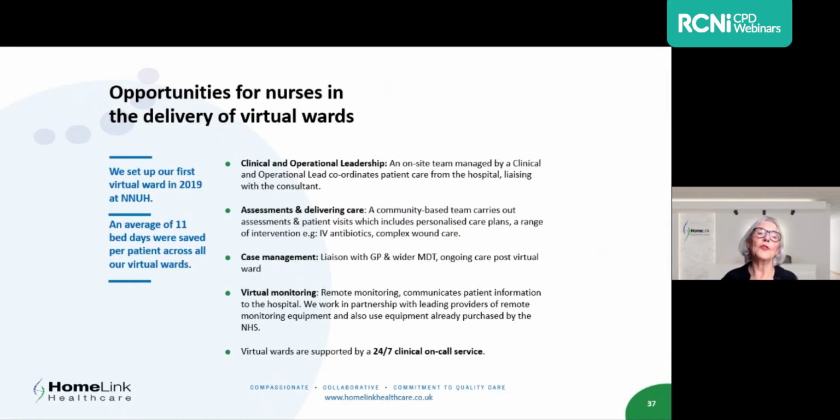So what real opportunities? I touched on some of those opportunities, the skills that we're looking for. All our nurses that come and work for us have got at least 3 years experience, as have our healthcare support workers and physios. So we want people to have got quite a grounded experience before they do come out there.